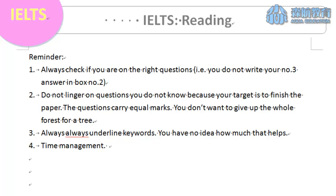And then always please underline the keywords. You have no idea how much that helps. You see, I've underlined while I'm reading. Perhaps not in article 1 because you can find the answers so easily, but if you are doing article 2, you will have to match the headings. Then it is very important that you always underline, because you're just gonna be lost in that sea of words. You're gonna say, oh my god, where are the answers?